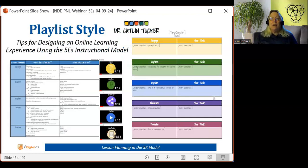So inside the Canvas course, I know you all know Caitlin Tucker. If you do, go ahead and put it in chat here. Yep, you know Caitlin Tucker, right? She's done a couple books on blended learning. Now in our Canvas course, I believe it's on the Grow page, you're going to find some stuff there from Caitlin Tucker. What she did here is she created a playlist, and we talked about how you could do the 5 E's in a playlist: engage, explore, explain, elaborate, evaluate. You could do it in one lesson in a nice, easy playlist.